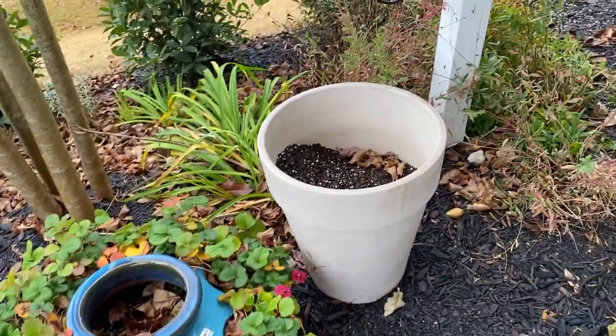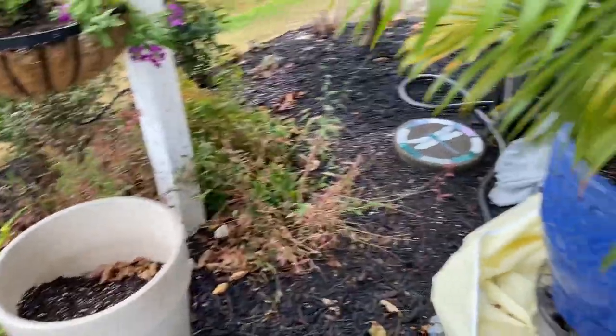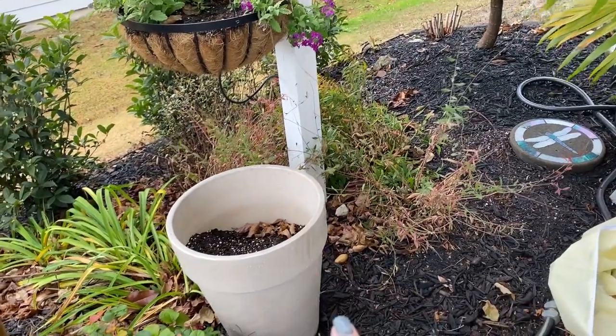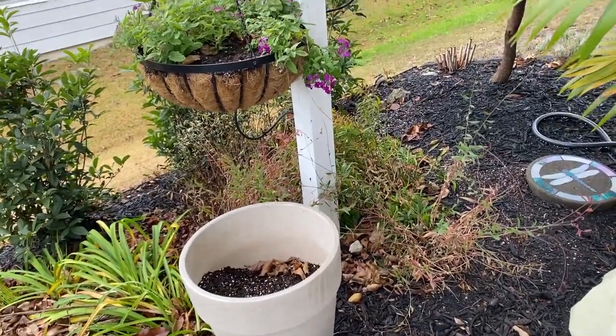And I have an empty pot because I tried to put this palm in that pot to bring it inside and it was a complete fail. So I still have that pot right there to do something with.